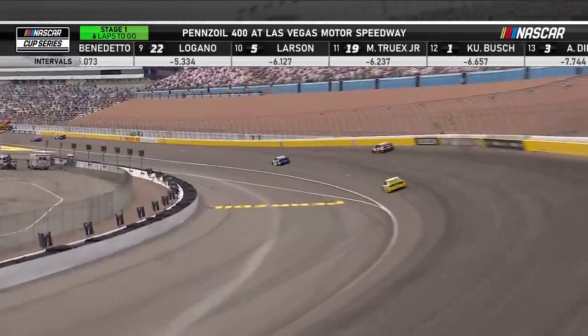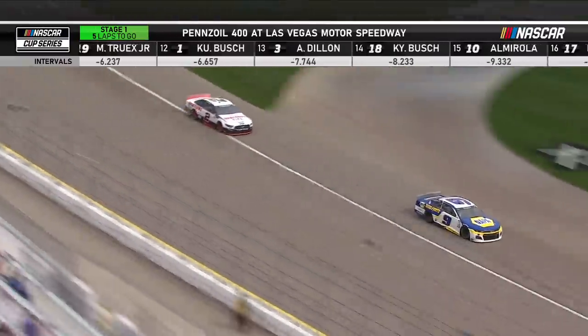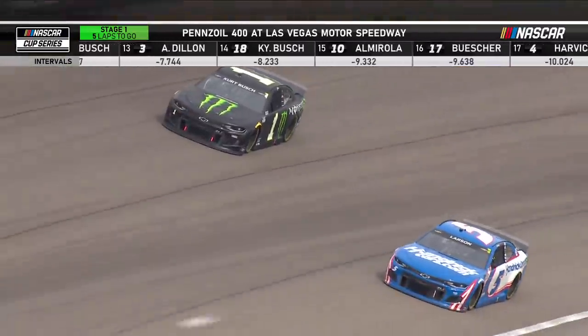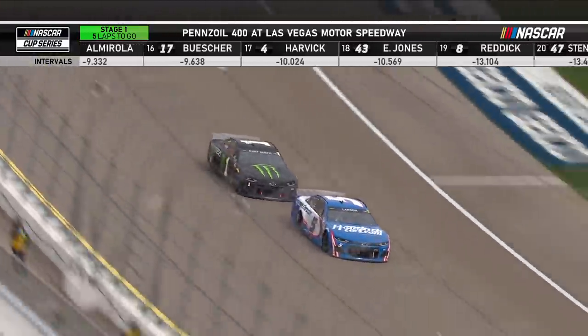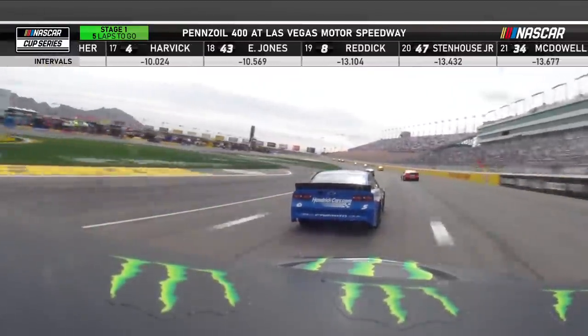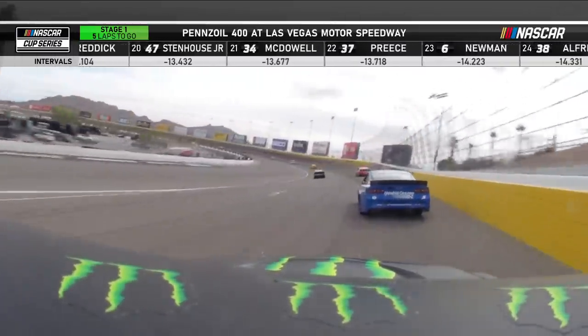I'm kidding. In September, the whole race, 267 laps, 20 lead changes. Today, 74 laps in, we've had 11 already, more than half of what we had in the whole race here last fall. Incredible, the race that we've seen so far.